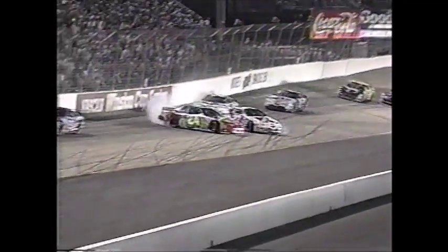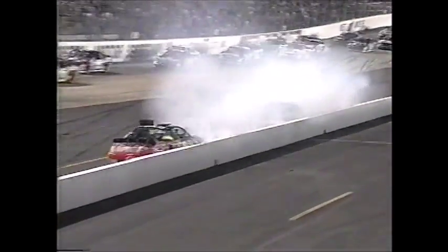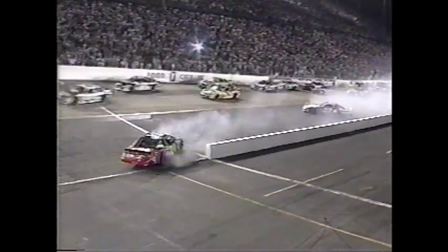There's the contact that sends Jeff and Jeremy. And watch this. Let's watch that. Oh, heavy contact with that right rear on the 24. Right on that right rear to hit that wall. And another angle from the copter cam. Same result.